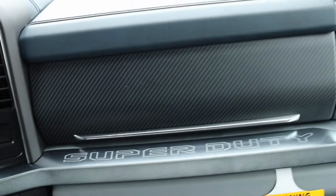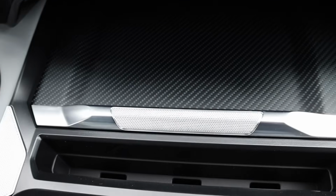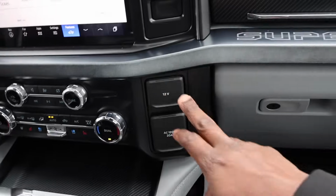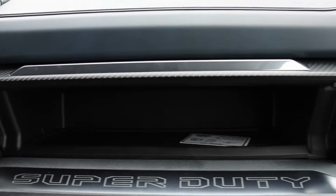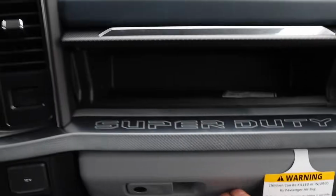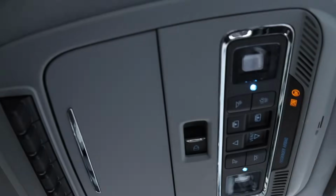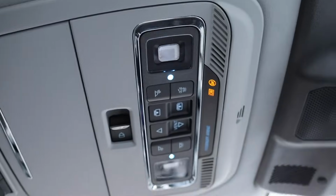Now on the passenger side, you have this large carbon fiber trim piece. There's another one down below here. And a little bit of storage there, also down below. For your vanities, LED lighting, your auxiliary switches are up here. Place for your sunglasses, and this is how you control that big old panoramic sunroof.